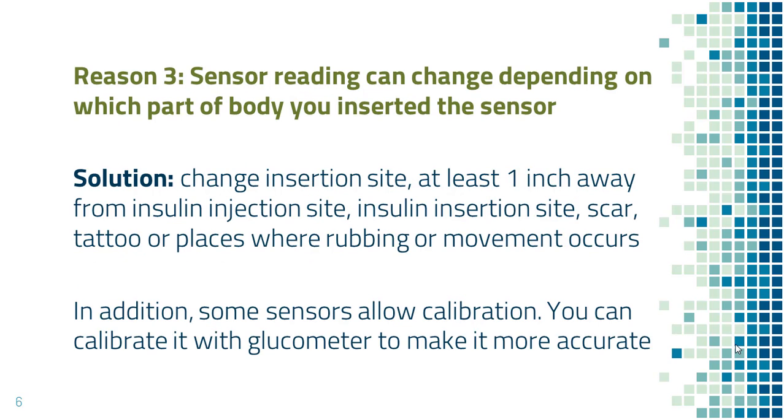Third, the sensor reading could be different depending on which part of the body you insert the sensor. For example, if the sensor is too close to an insulin injection site or insulin pump insertion site, or a scar or tattoo or any place where there is a lot of rubbing or movement, the sensor reading could be way off. Here close, I mean within 1 inch. You may want to insert the sensor at a different place and see if it becomes more accurate.